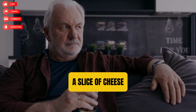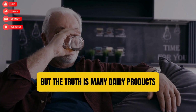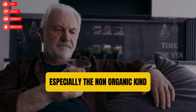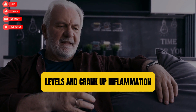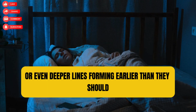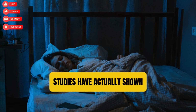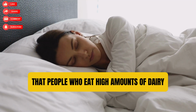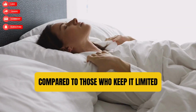Now, I know a slice of cheese or a bowl of ice cream can feel like comfort in a bowl, but the truth is many dairy products, especially the non-organic kind, are loaded with hormones that can throw off your insulin levels and crank up inflammation. For some people, that shows up as redness, puffiness, or even deeper lines forming earlier than they should. Studies have actually shown that people who eat high amounts of dairy tend to show more visible signs of aging in their skin compared to those who keep it limited.